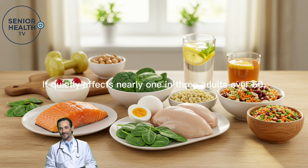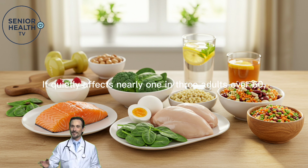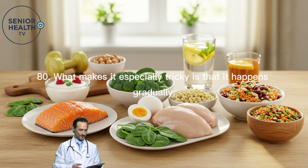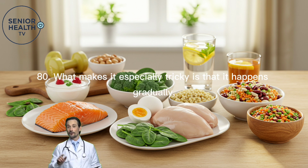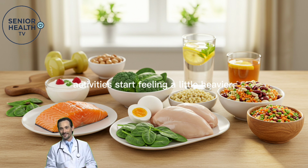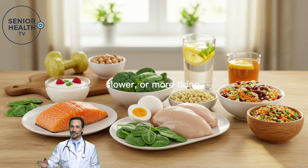What you're likely experiencing is something called sarcopenia, a natural, but often overlooked, age-related loss of muscle mass and strength. It quietly affects nearly 1 in 3 adults over 60, and nearly half of those over 80. What makes it especially tricky is that it happens gradually, often without you realizing it until everyday activities start feeling a little heavier, slower, or more tiring.